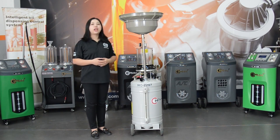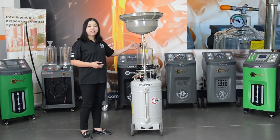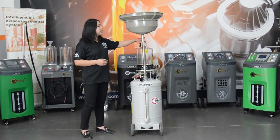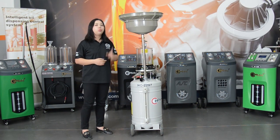Let's make a deep introduction of our most popular model, HC2297. From the top, you will see a new rail chromium explosion protection integrated structure. We use these three sealing rings to create multiple levels of protection to ensure that HC2297 is safe and efficient. HC2297 also has a 360 degree rotation pressure protection structure to relieve the pressure over limit within 1 second by instant exhaust system.